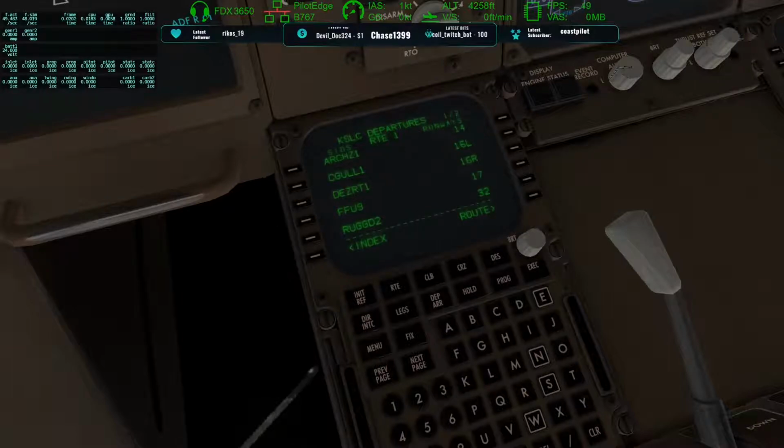We're going to depart on, it was south, so right next to us, 16 left. Always do the runway first because it will give you the SIDs that are corresponding to the runway. That way you know that it will work with it. Seagull, Twin Falls, index, arrival.